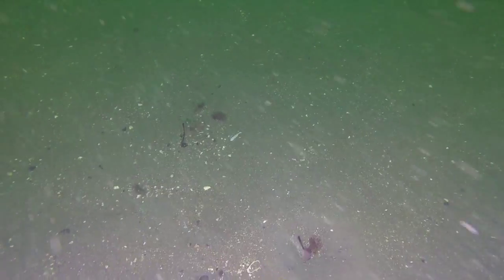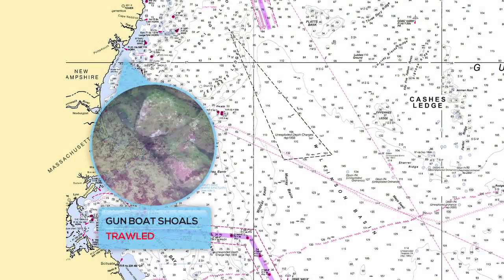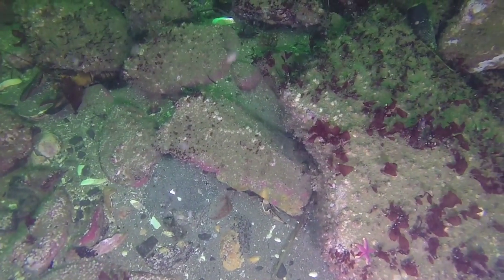There's an area called Gunboat Shoal, which is just off of Portsmouth, the New Hampshire seacoast. Our conclusion here is that this was trawled and it did what trawling does, of course, which is bulldoze.